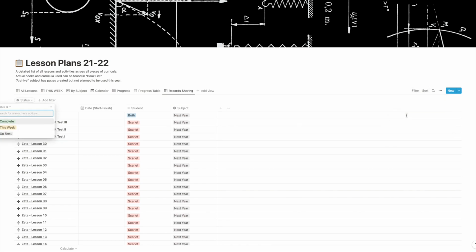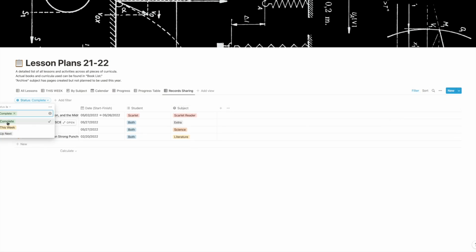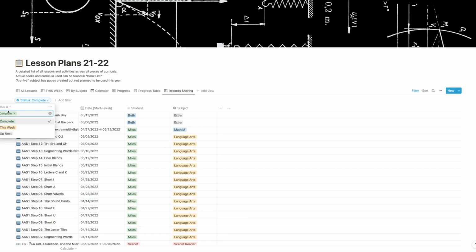Let's say I want to filter it by status. Now you can filter one of these properties even if it's not showing. If you noticed, I hid the status property from this view, but I can still filter down by whether something was marked as complete or not. So here are all the lessons that were complete.